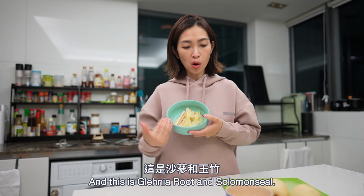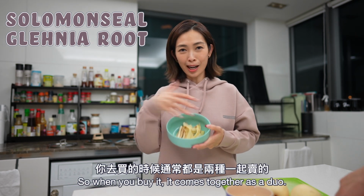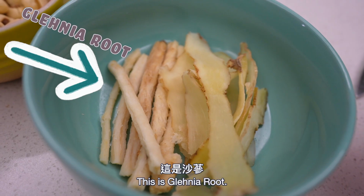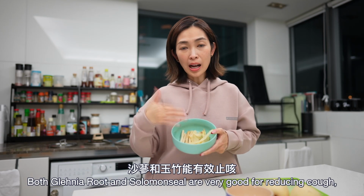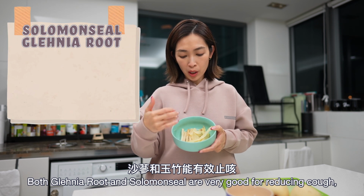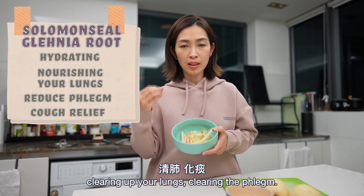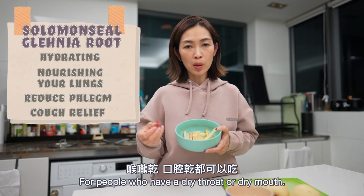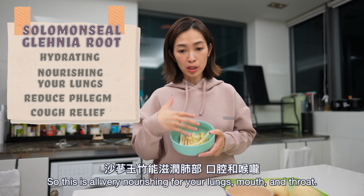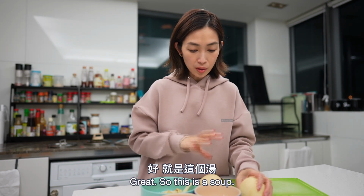And this is called sa sum and yok jok. When you buy it, it comes together as a duo. This is sa sum, and this is called the Solomon seal. Both sa sum and yok jok are very good for reducing cough, clearing out your lungs, clearing the phlegm, for people who have a dry throat, a dry mouth. So this is all very nourishing for your lungs and your mouth and your throat. Great. So this is a soup.